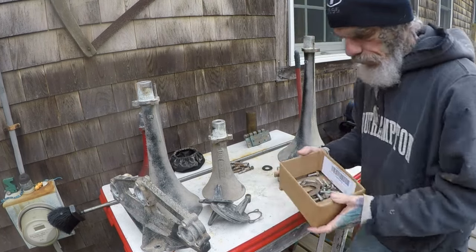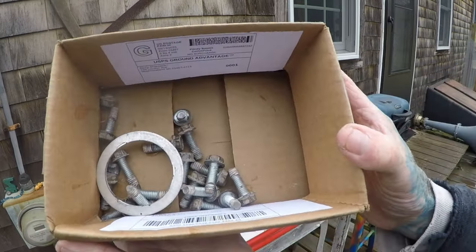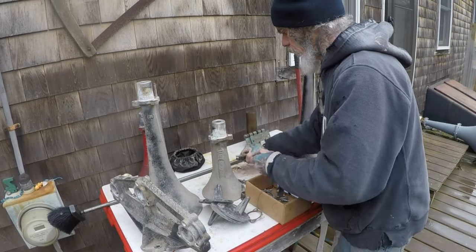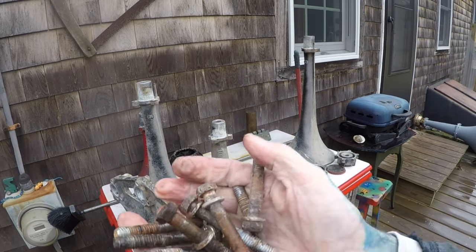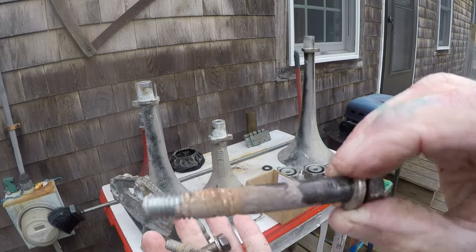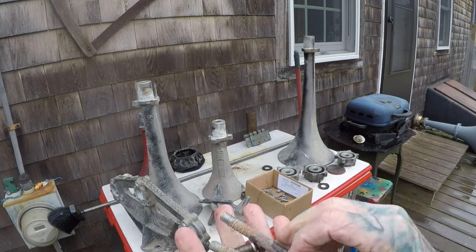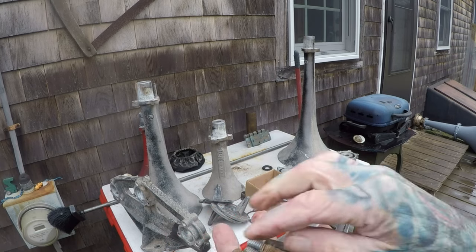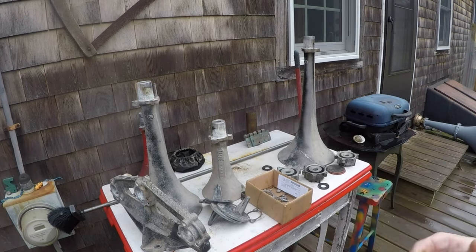I got all the back cap bolts. Here's the bell bolts, wire wheel them all up, clean them up, but look at the amount of corrosion on these. That's why they wouldn't come out pure. Some of them I had to really heat up to get out. That one wasn't too bad. And the other one, that one there is pretty chunky.